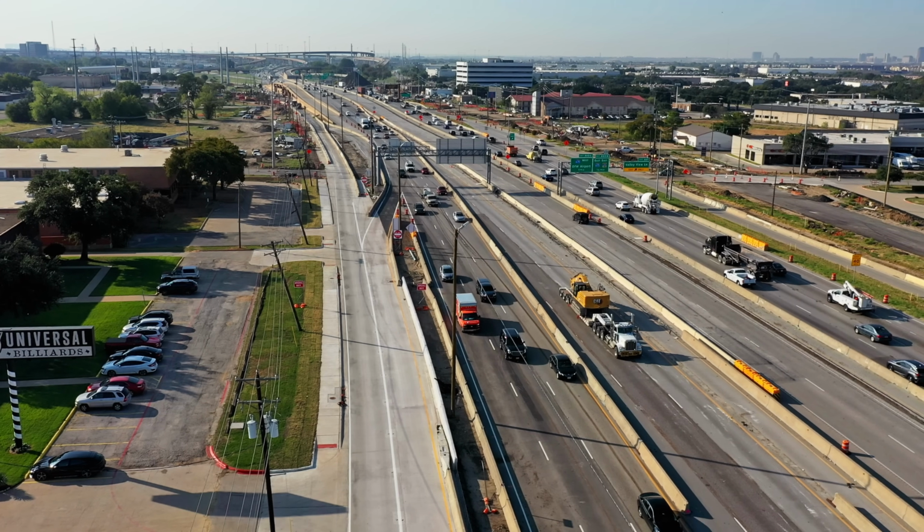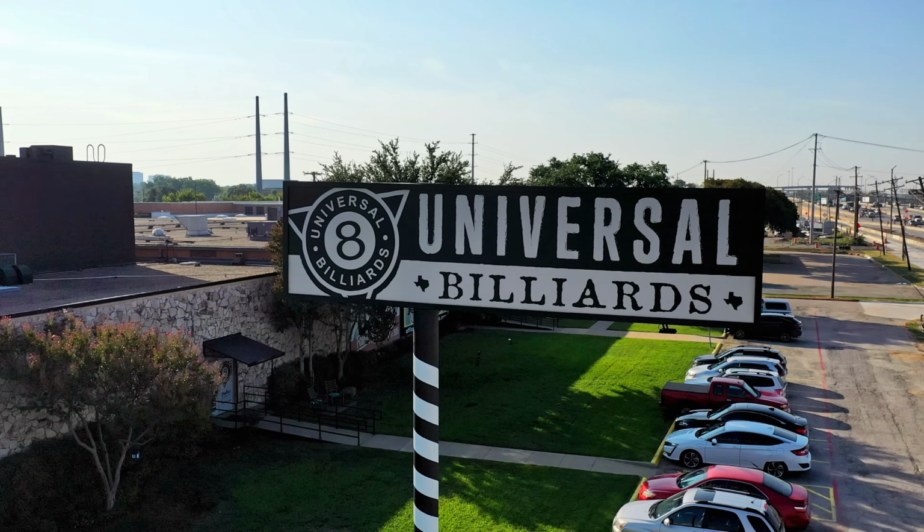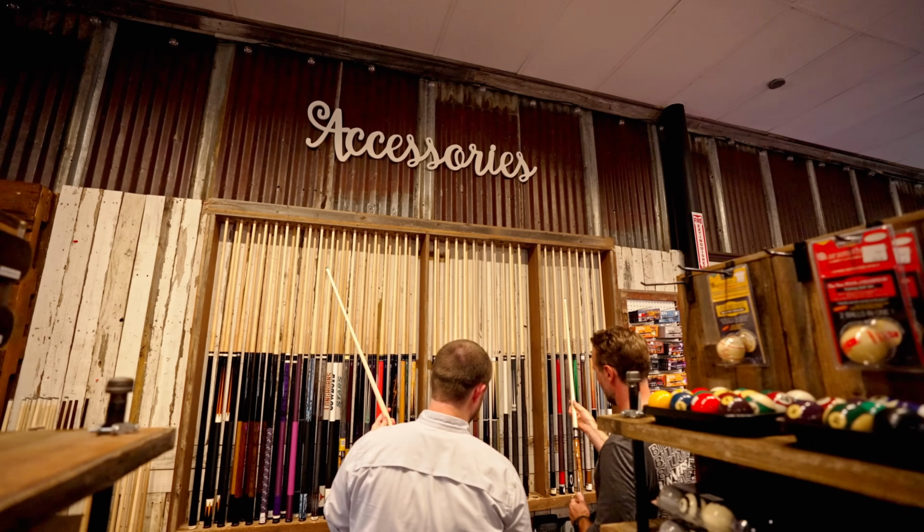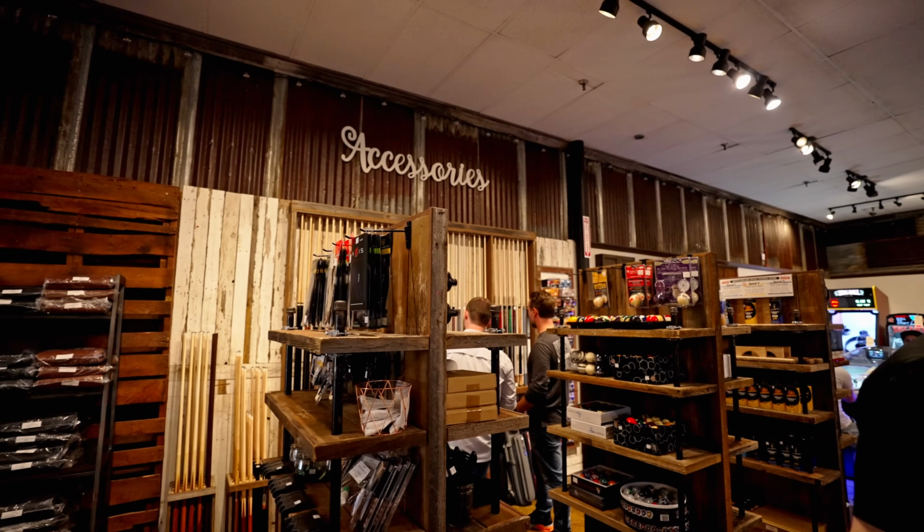Right off of I-35, just north of Valley View, we have curated a selection of beginner to professional level accessories. Everything you could possibly need to outfit your game room and maximize your fun.